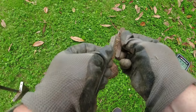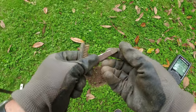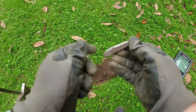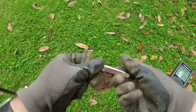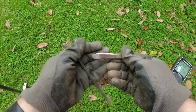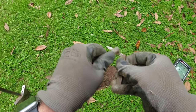That's all right, y'all. It ain't been in the ground too terribly long, because that blade has not rotted, even if it's stainless steel after some time is going to rot on you. Yeah, little pocket knife. I like it. Look at that, it still opens. I thought I was going to be able to get it open.